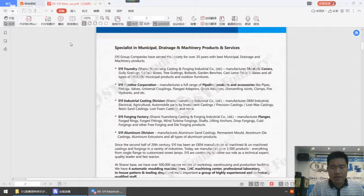The fourth one is SY Forging Factory, also operated by Shenxi Yuansheng Casting and Forging Industrial Corporation Limited. It manufactures flanges, forged rings, forged fittings, wind turbine forgings, shafts, lifting anchors, drop forgings, cold forgings, and other free forgings and die forging products. The last one is SYI Aluminum Division. It manufactures aluminum sand castings, permanent mold, aluminum die castings, aluminum extrusions, and all types of aluminum products.